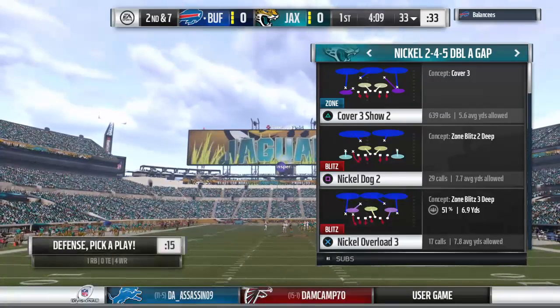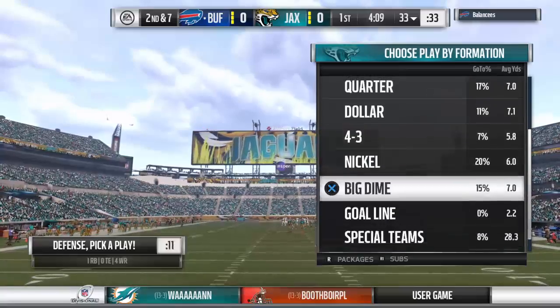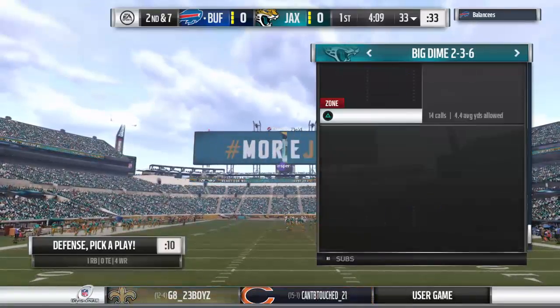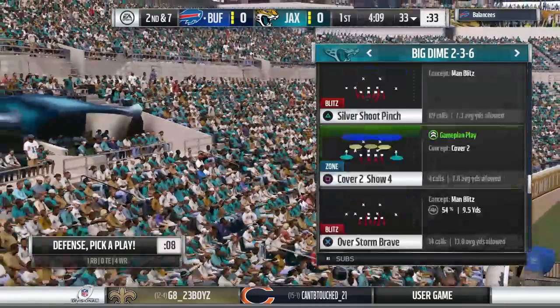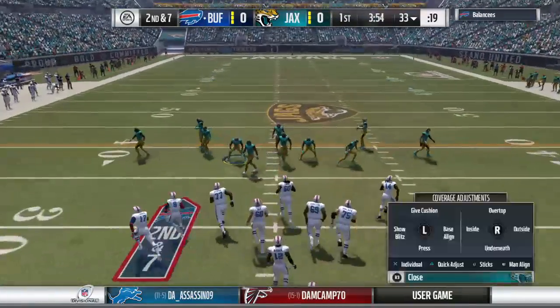Sammy Watkins was brought in to make plays. That's what he specializes in, out on the perimeter or going inside. Completed pass play. Now let's see if they go back to the air or to the ground.